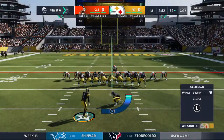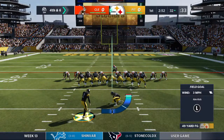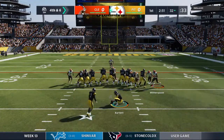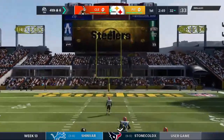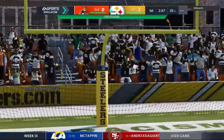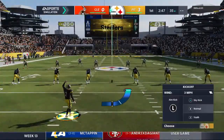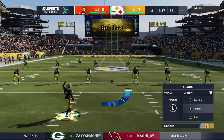On is Josh Lambo for the field goal try. This will be from 49 yards out. And this one looks good. It is good. Right down the pipe. And the Steelers will jump out to a 3-zip lead. So chalk that down as an 8-play drive, capture the field goal.